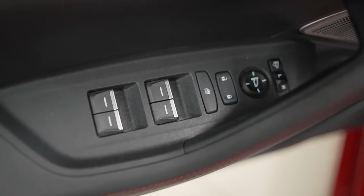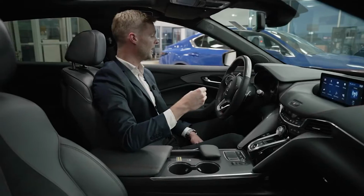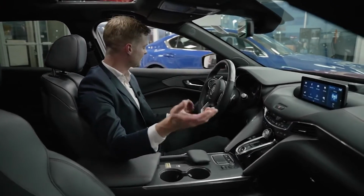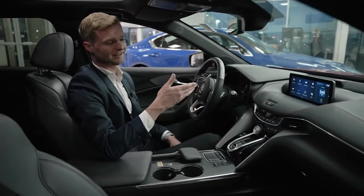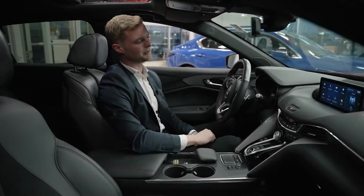So where those window switches are, it is sort of like a cheaper textured plastic, but like I said, the rest of the interior is absolutely gorgeous. So it's not a big deal. You wouldn't even notice it if I didn't point it out. And the only reason I pointed it out is that the IS had that going for it, where it still had that nice piano black.